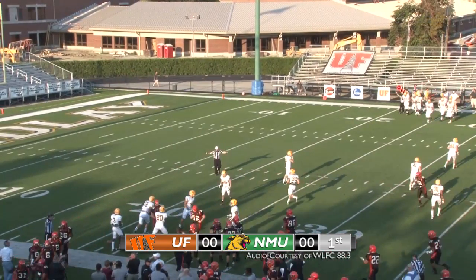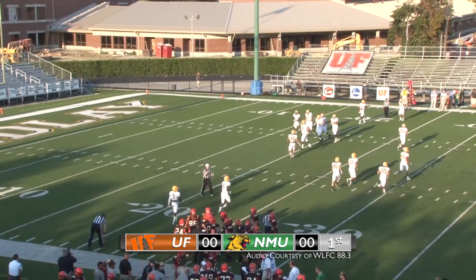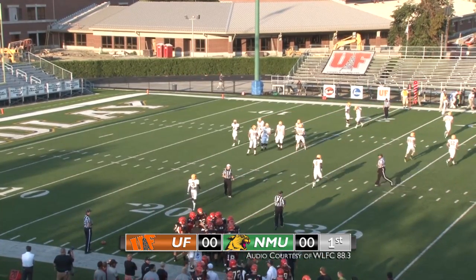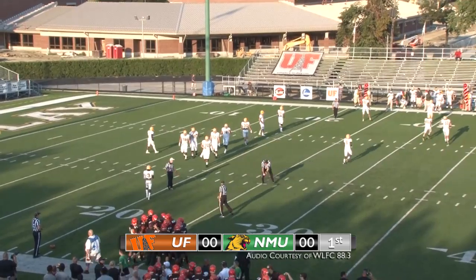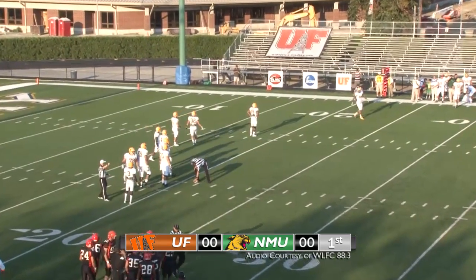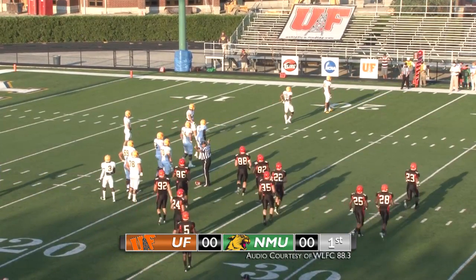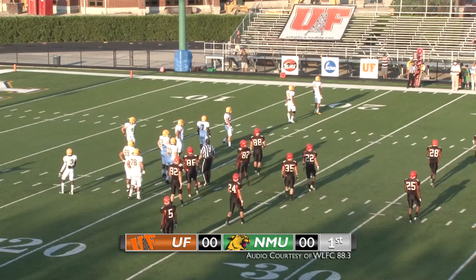Is that Ferraris Golden there? It sure is. No one brings more intensity than Golden does down there. Reminds me of Roger Hamilton back in the 90s. Roger would line up there, bobbing his head, jumping around, and he was one of the smallest guys out there, but just couldn't wait to put a lick on somebody. And Ferris right there, Golden, big number 31, makes the play.